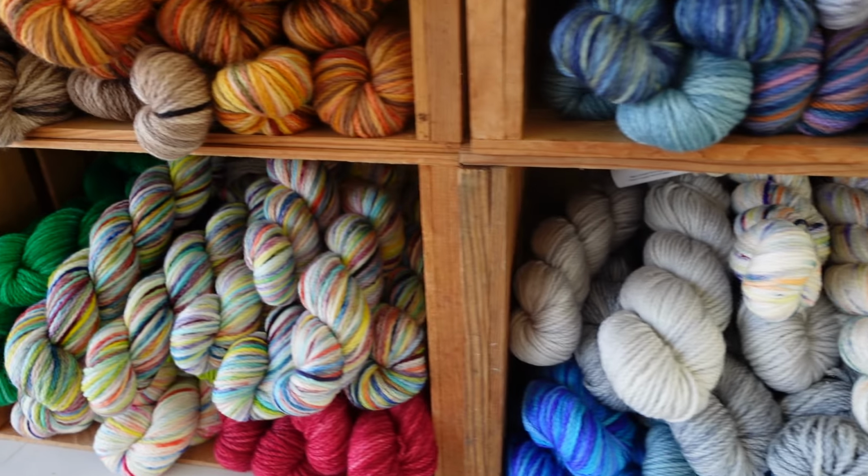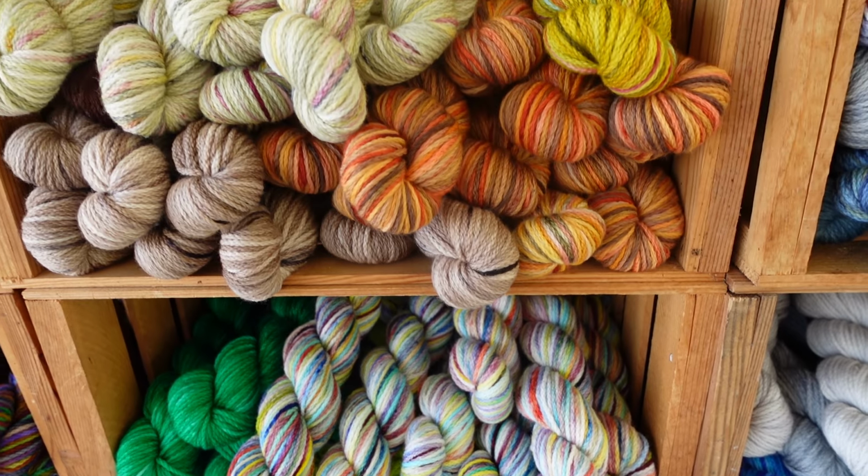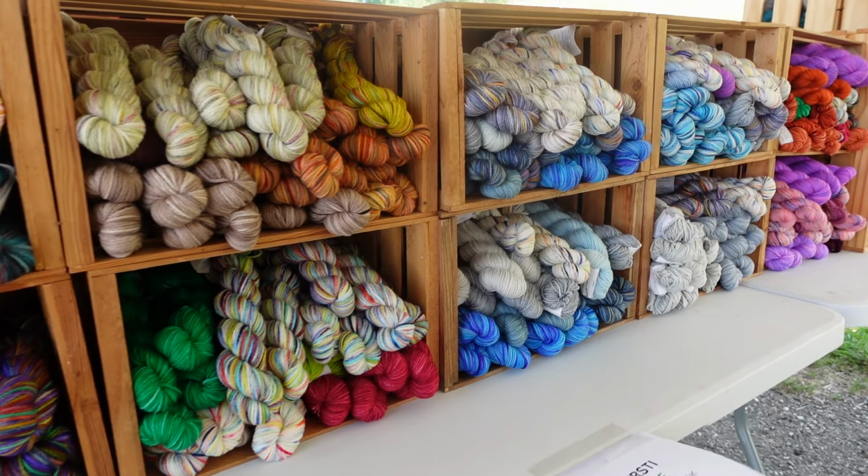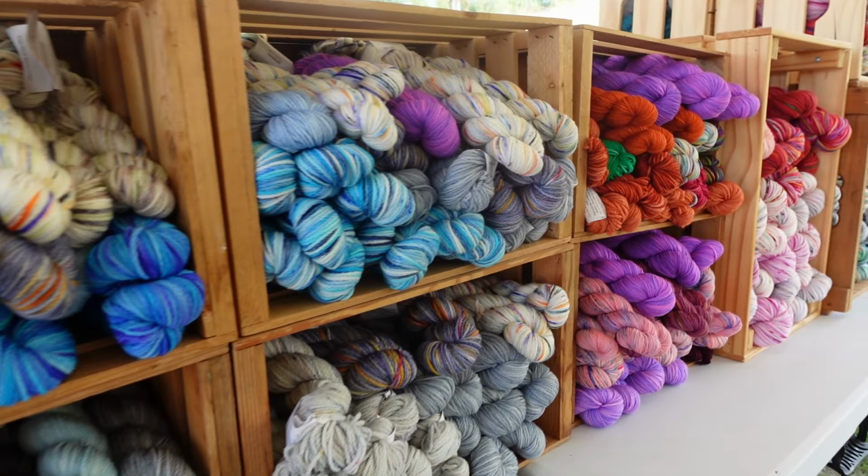Now, I didn't spend too much time looking at the specific yarn just because most of the colors weren't really speaking to me, but from what I could tell, it had this braided structure, which did look really cool.